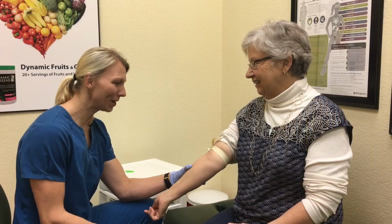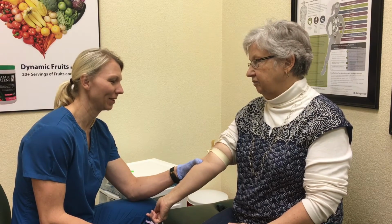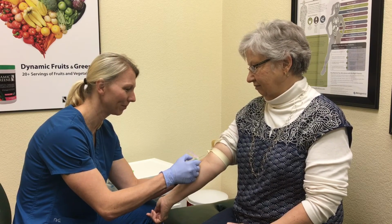But in addition to those things, we also add in laboratory testing. The purpose of the laboratory testing is to determine what other causes or triggers might be contributing to your lung impairment and damage. Many of the patients that we see with these lung conditions may also be suffering from other health challenges which are also interfering with their lung function.